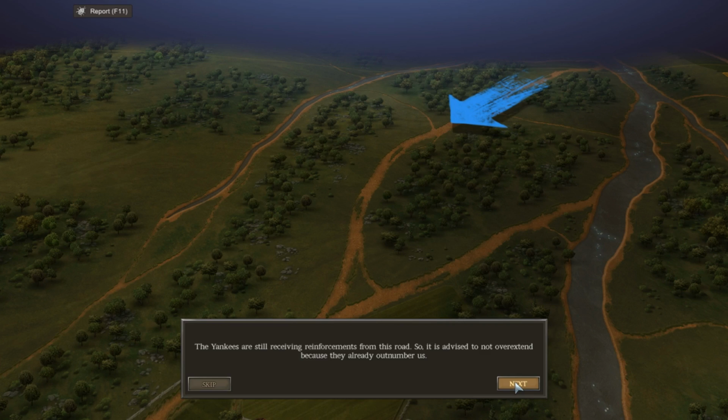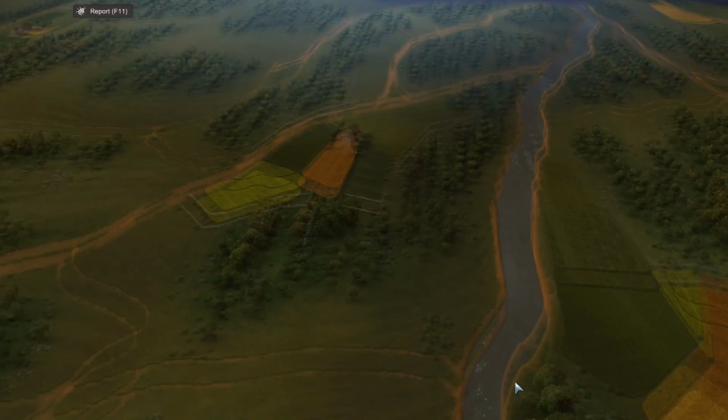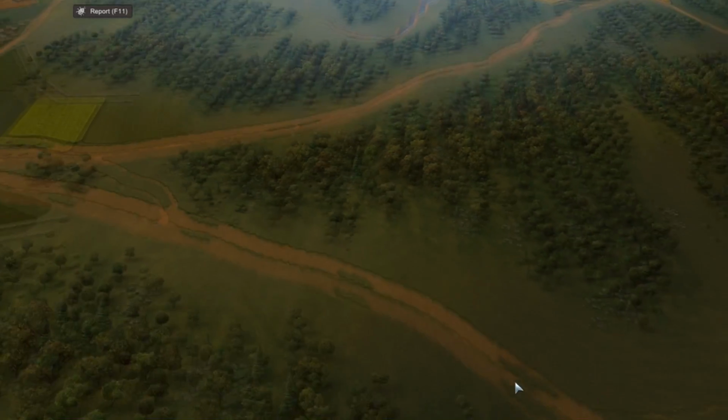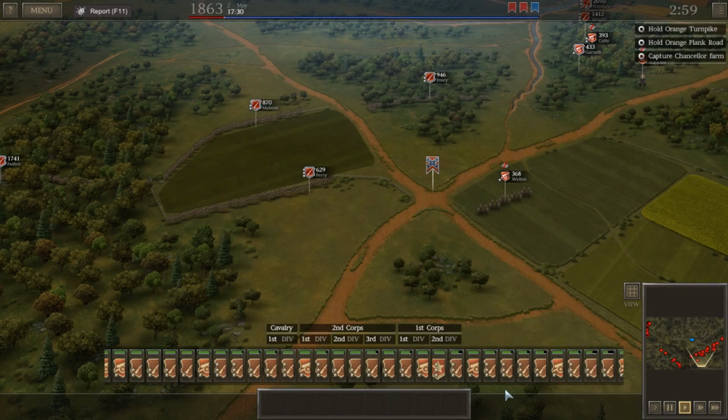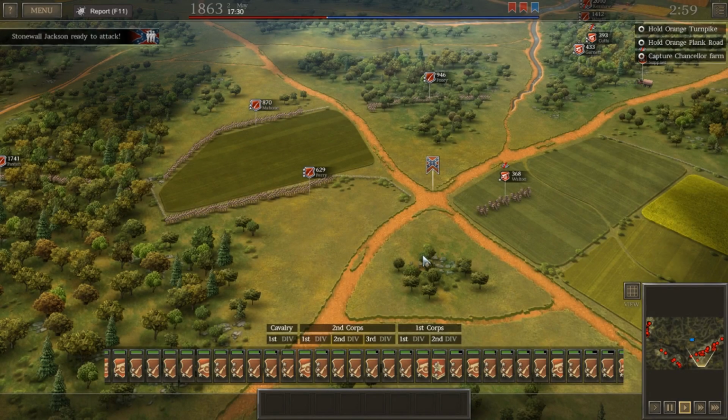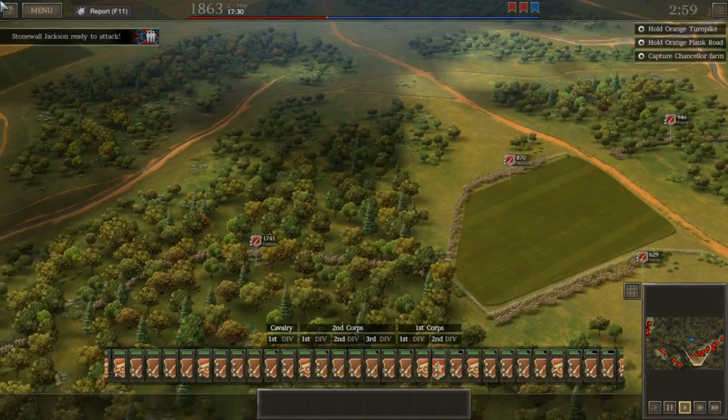Yankees, you're still receiving reinforcements. Don't overextend. Generally, we gamble by dividing our army and attacking a bigger force. We should be careful because the enemy may decide to attack our positions. Stonewall Jackson is ready to attack.